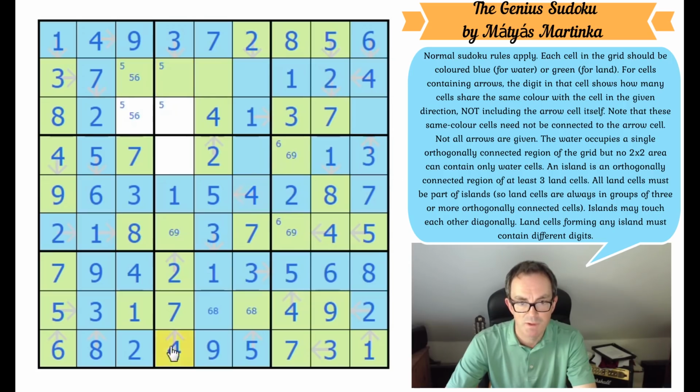That must fulfill this clue. So these 2 both have to be blue. This must connect to its friends. It's green. 5, 6 pair in the green. That can't be another 5. The 5 goes here. That fixes the 5 and the 6. Oh, please, please be right.